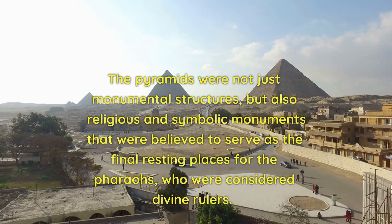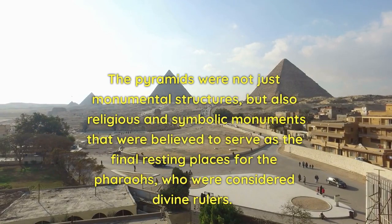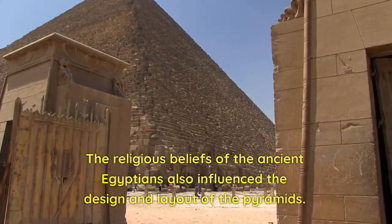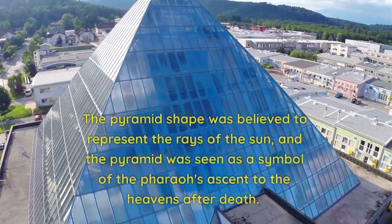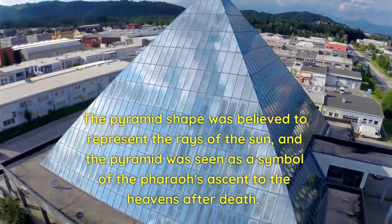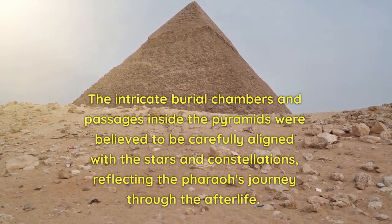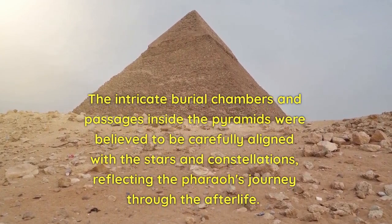The pyramids were not just monumental structures, but also religious and symbolic monuments that were believed to serve as the final resting places for the pharaohs, who were considered divine rulers. The religious beliefs of the ancient Egyptians also influenced the design and layout of the pyramids. The pyramid shape was believed to represent the rays of the sun, and the pyramid was seen as a symbol of the pharaoh's ascent to the heavens after death. The intricate burial chambers and passages inside the pyramids were believed to be carefully aligned with the stars and constellations, reflecting the pharaoh's journey through the afterlife.